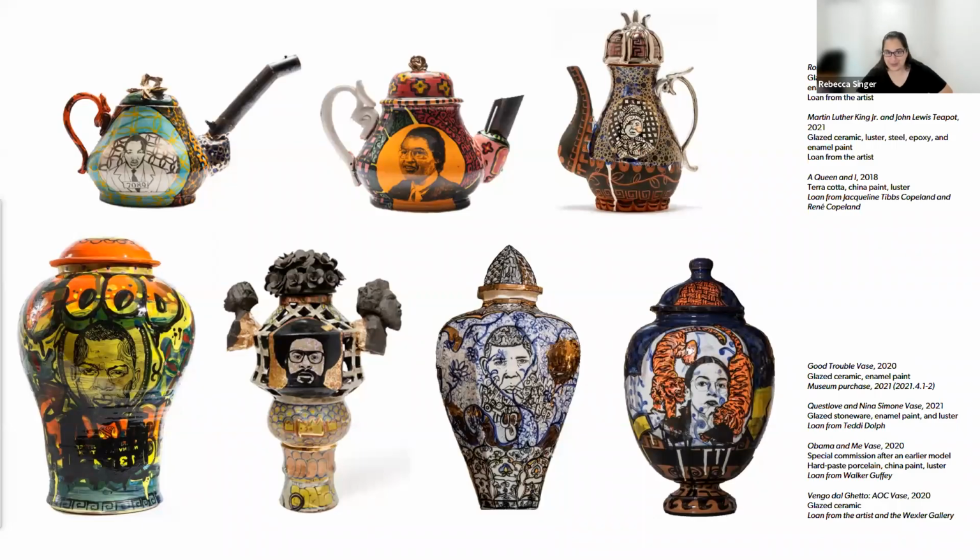So as you know, there are currently 7 of your artworks displayed at Hillwood as part of an exhibition called The Luxury of Play. We can see these artworks here in this picture. There are teapots and vases that you've made. I see 3 teapots on the top row here, and then 4 vases down here on the bottom. And when I look at your art, one of the first things I notice is that you put a lot of people's faces on the art. So I'd love to know more about what draws you to including portraits of people on your pieces.